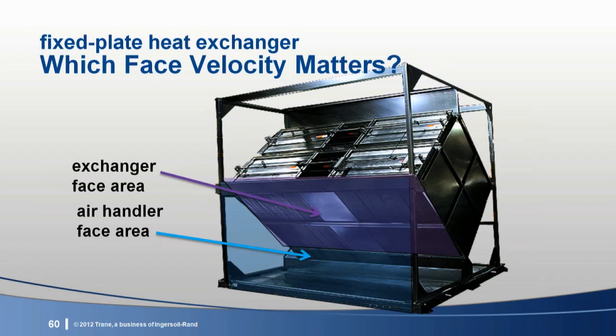When looking at performance for these technologies, a common benchmark for sizing is needed so coil loops, heat pipes, plates, and wheels can be compared. A way to do this is to look at the air handler face velocity when comparing performance. A plate exchanger is set in an angle, so its face velocity will actually be lower than the air handler velocity. For instance, a 500 feet per minute air handler will on average have an exchanger face velocity of 350 to 400 feet per minute.